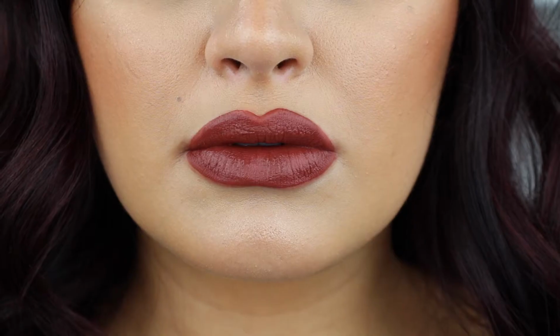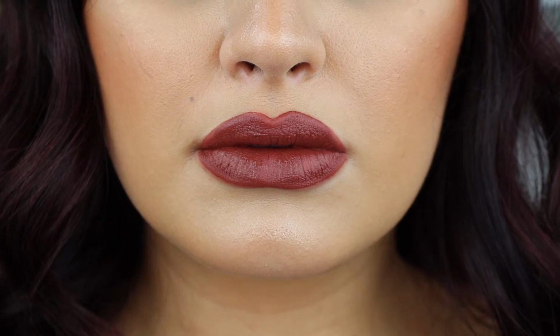Let's go ahead and talk about this right here. This is Physicians Formula, the Healthy Lip, and this is in the shade Nut-ritious. This is 100% a dupe for Kat Von D Lolita. I think Kat Von D might just be a pinch rosier, but definitely a dupe if you want to save a little bit of cash.